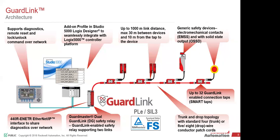Does that safety task in that master own the 1756 IO module that is doing the shutdown? No, the safety relay is completely separate, right? So all you're getting to the controller is just the diagnostic information of the devices and the location. All the safety related task is done by the GuardLink master. It's just like having a GSR relay contact that does the shutdown. Yeah, that will be performed here, not at the Ethernet controller.